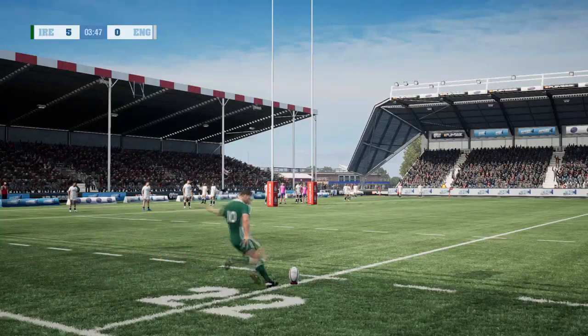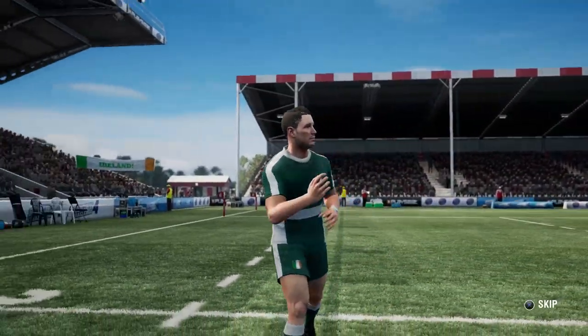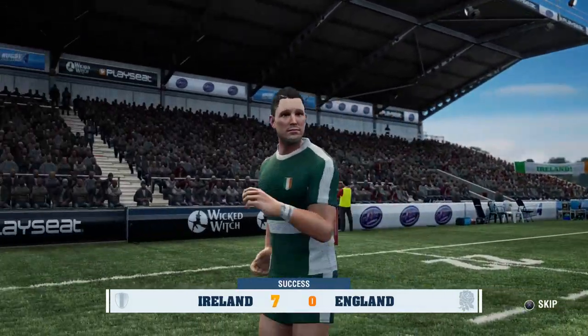37 years of age. Starting for Ireland and absolutely nailing the conversion of the sidelines. Get off my screen. Jason, go away. It's 7-0 Ireland.